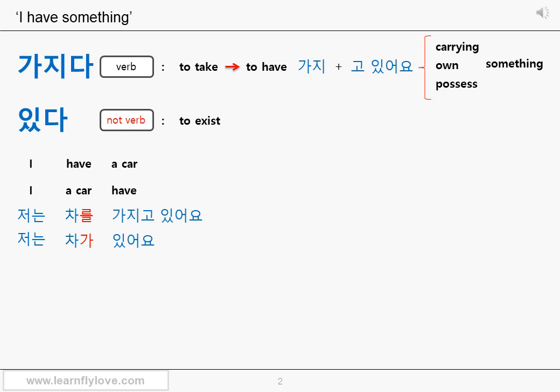So you cannot use the object particle 를, which automatically means the object particle 을 is used only with a verb. The second explanation is this. Because 있다 basically means to exist. So 저는 차가 있어요 actually means as for me or to me, a car exists, which means in English, I have a car. So in this sentence, as for me is a topic, and a car is the actual subject. That is why the subject particle 가 is added.